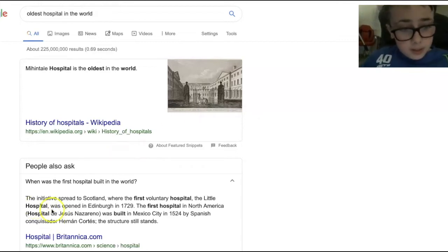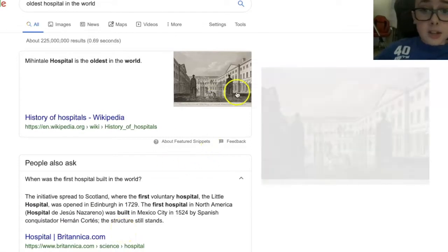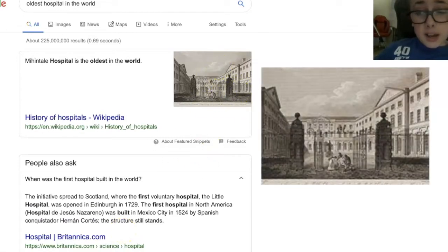So the idea spread to Scotland, where the first hospital, the little hospital, was opened in Edinburgh in 1729. The first hospital in North America was built in Mexico City in 1524 by Spanish constructors. The structure still stands. Here it is right now, guys. That is the oldest hospital in the world.